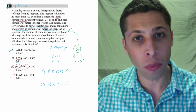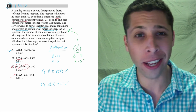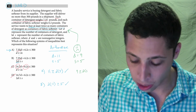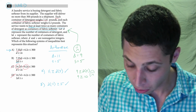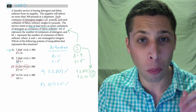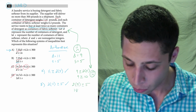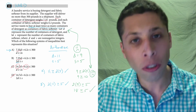So what we want to do is use these numbers that we know shouldn't work in the inequalities to test whether or not they include a number that they shouldn't. If we look at choice A, we would see that 9 is greater than or equal to 2 times 5. So 9 is greater than or equal to 10. That's not true, which is what we wanted. We wanted it to not be true, right? We don't want these numbers to work. But watch what happens when we put these numbers into choice B. We would get 2 times 9 is greater than or equal to 5. Well, 18 is greater than or equal to 5. But it shouldn't be according to the story.